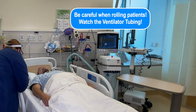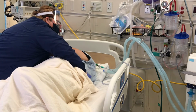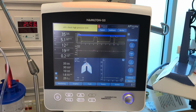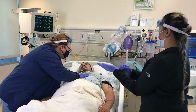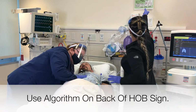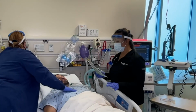Hey, Mr. Jones, let's go ahead and roll towards me, okay? Bring your hand over this way and go ahead and roll. Mr. Jones? Mr. Jones? Hey, I need some help in here. Hey, Molly, what's going on? I just turned Mr. Jones. He's setting off the ventilator. He doesn't seem to be breathing. Okay, so he's not breathing. We should probably call Code Blue, and while we wait, let's go down this algorithm.